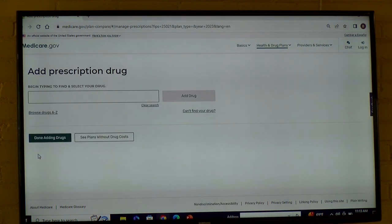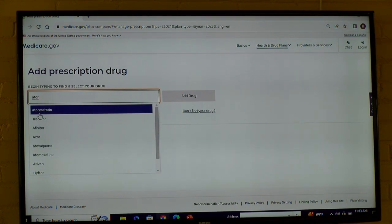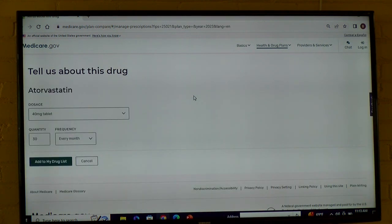So here we go. I'm only going to put 2 drugs in just to keep it very simple. And I'm specifically choosing a couple to show you some of the features you may see. I'm going to put in atorvastatin, which is generic Lipitor. Many people are on cholesterol drugs, and this is a very common one. So I'm going to type in ATOR, and it automatically gives me a list of drugs that have spelling like this, and there's my atorvastatin. I'm going to add the drug.